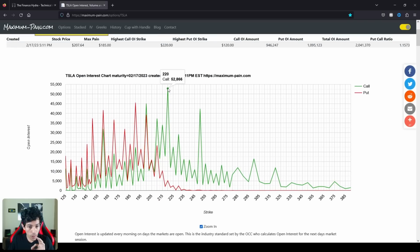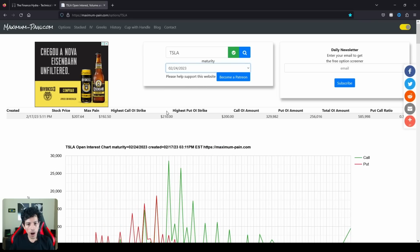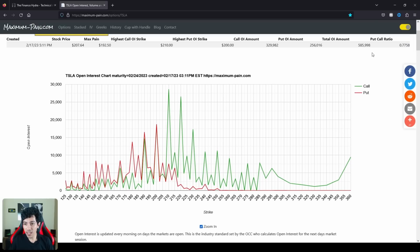Now let's take a look at options, because options are quite wild right now. Regarding options expiring next week, the maximum pain for next Friday is 192. We are still above the maximum pain price. The put call ratio is 0.77 over here. This is quite optimistic. In fact, this is surprisingly optimistic.